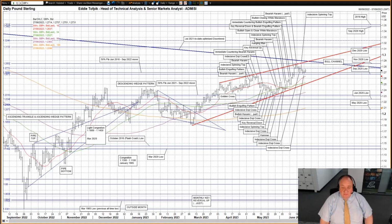Meanwhile, above, we have the overhead congestion combination made up from the November 2020 low at 128.52, plus the upper bull channel line, currently 128.80, and a powerful looking July 2021 to date optimized downtrend, which you can see angling down in dark blue on my daily chart, and that's currently at 128.96. These three resistances reach their narrowest and most powerful point in the middle to end of this week.